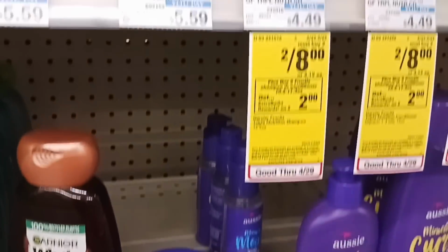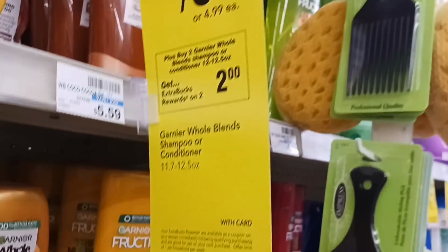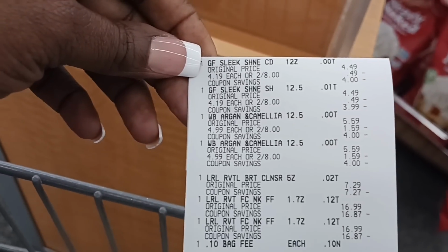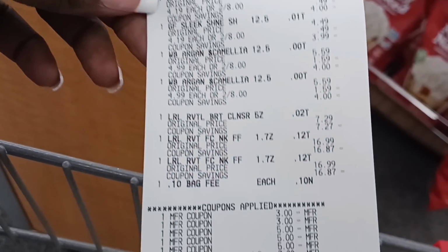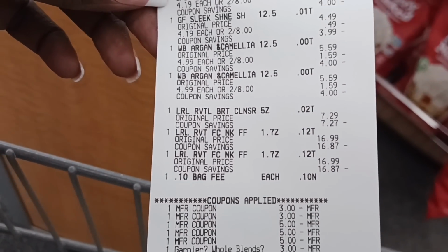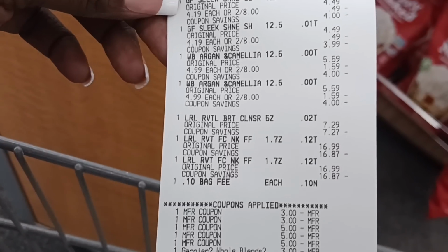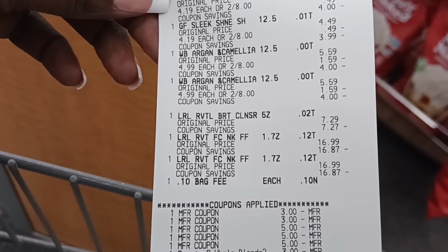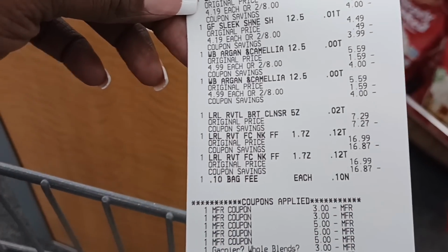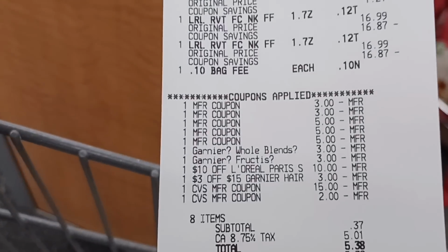And then we're also going to be getting back $2 for whole blends, making this a $3 moneymaker. All right, and this deal was perfect, you guys. It worked out absolutely perfect. All right, so there goes the Garnier at the very top. There goes the whole blends, the L'Oreal. I went ahead and added an extra L'Oreal cleanser at $7.29. I figured why not? With the printable or digital, you'll pay $5.29 and get back 2. So that was a great deal.